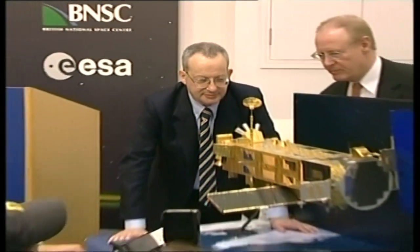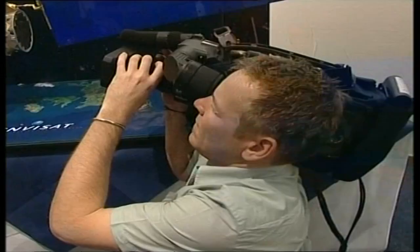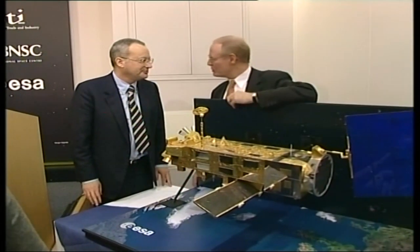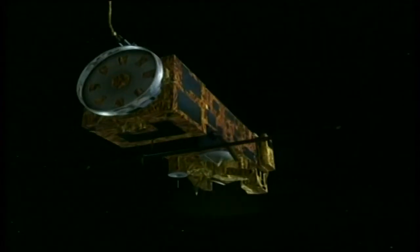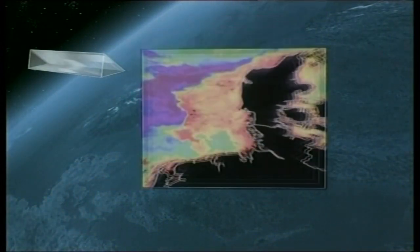Previous imaging systems from space have had problems with clouds, which make it impossible to see. However, ASAR has the ability to see right through clouds and provide information about and map very small deformations in the Earth's surface. This may make it possible to predict earthquakes and volcanic events. This data should convince any remaining doubters about the need to protect our environment.